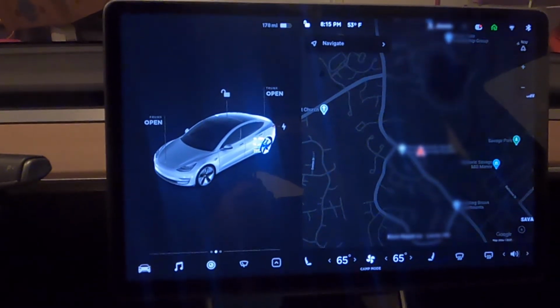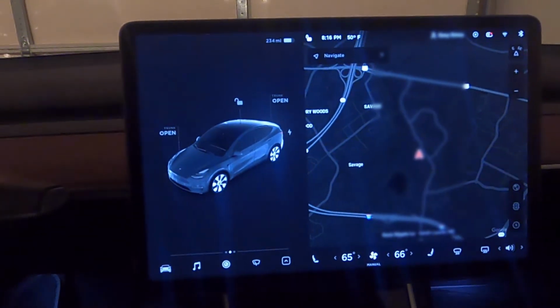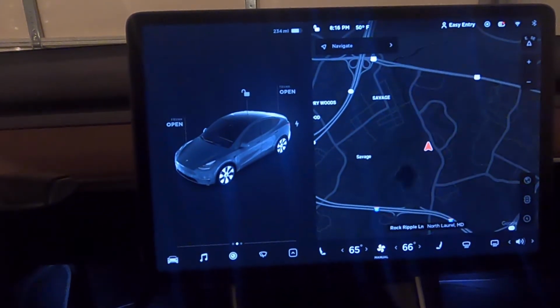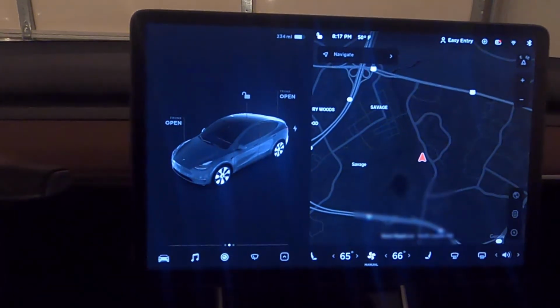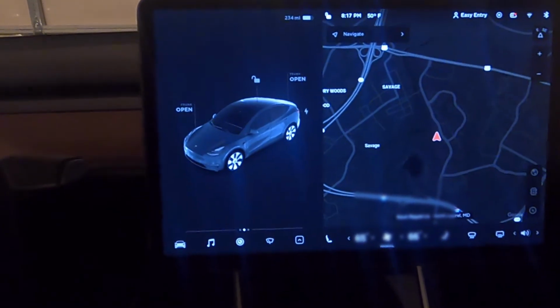Again, now it's 8:15 p.m. This is a 2021 Model Y, which does have the heat pump as part of the components. Now it's about 8:17 p.m., and the current battery mileage is 334 miles left. All right, so we're going to remember these numbers.